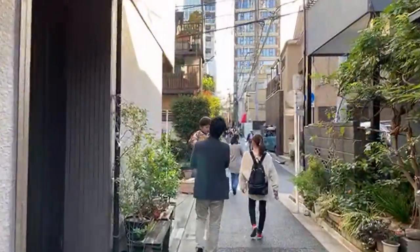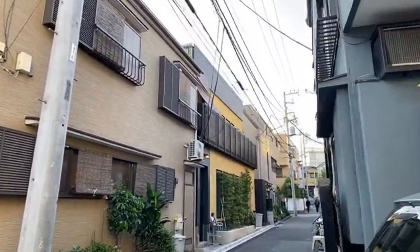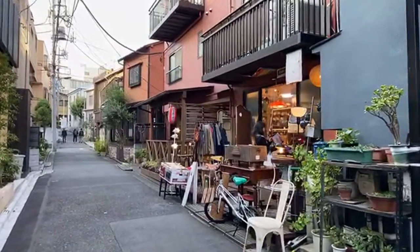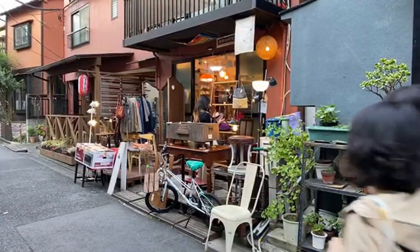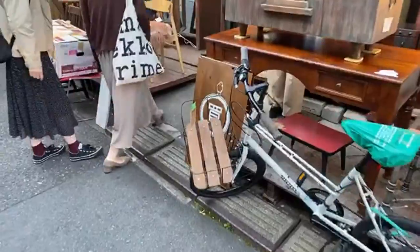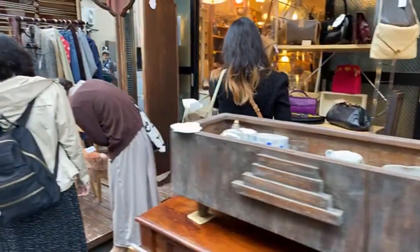He's looking at me. All right, let's go this way. That kid, I was looking at him and I made a face and he just started to smile. Look at this little teeny shop right off of the main street in an alley. Looks like someone's garage sale. Some neat things here. Look at the basket on that bicycle. It's interesting. Just some random stuff.